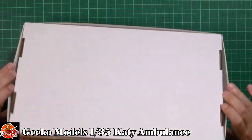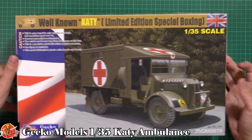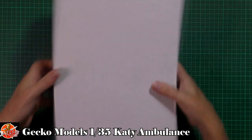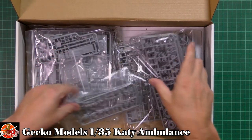So if I can get in the box, is it open? Get in here somehow. It's a tight fitting box as always. Come on, there we go. So we've got a box within a box. So it's open, and we are greeted by multiple sprues.